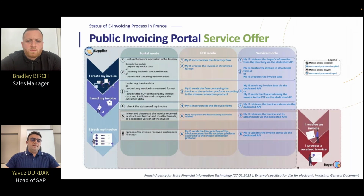Here you can see the offerings by the public invoicing portal. The public invoicing portal provides services in 3 distinct modes: the portal mode, the EDI mode, and the service mode. Portal mode can be used by small enterprises, especially because portal mode is a manual mode.